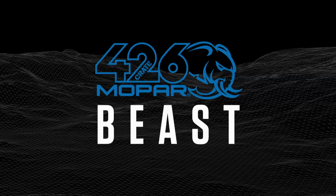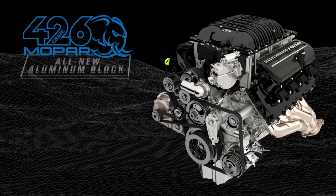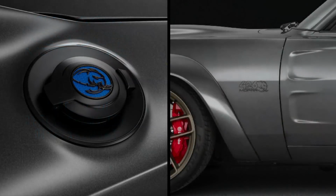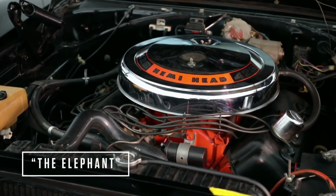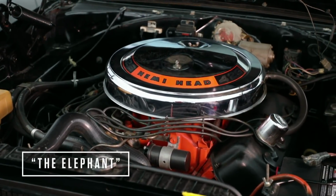The Hellephant reaches the 1,000 horsepower mark through an aluminum block engine that delivers massive weight savings because we wanted to keep this Hellephant light. Bulked up displacement, and we even added an upgraded supercharger. To give your track rivals a signal that we're packing something special under the hood, the unique Hellephant logo, tribute to the legendary 1964 Mopar 426 engine, affectionately named the Hellephant for its size and power.